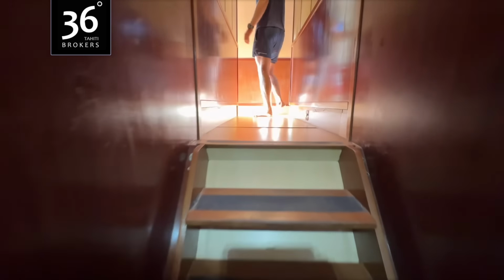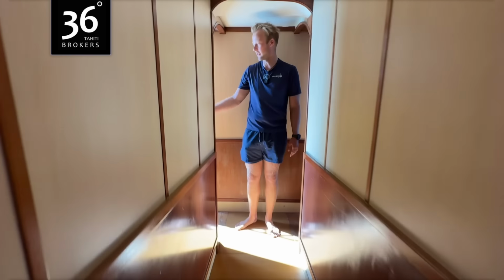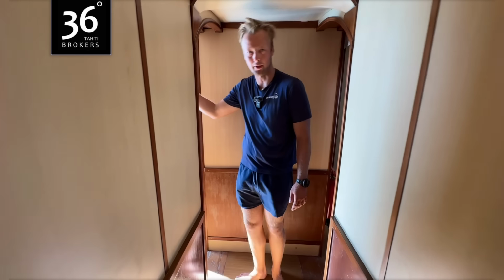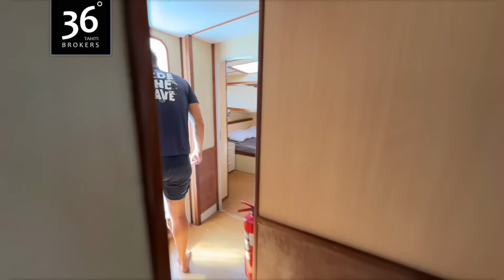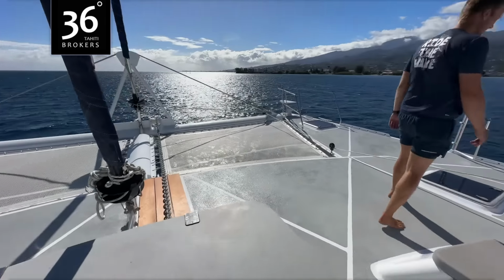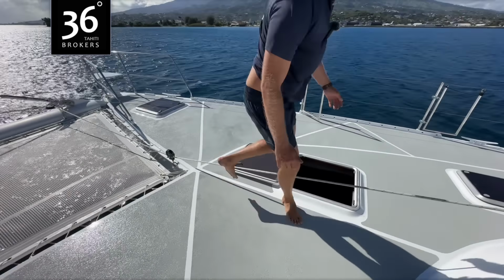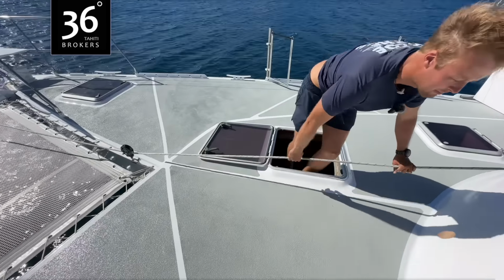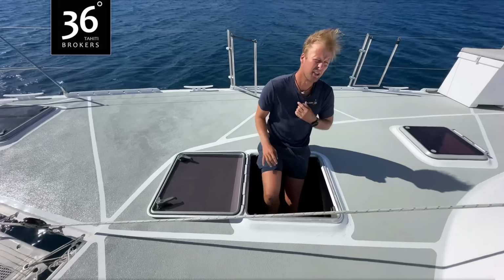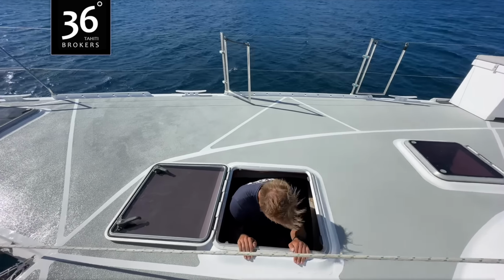And now I think it's time to see some of the more technical stuff. All right. So first thing I want to show is the workshop on the front. So down here we have the workshop, we call it. That's where we keep all the spare parts. That's where we keep the washing machines, the dive compressor, and all that kind of stuff.